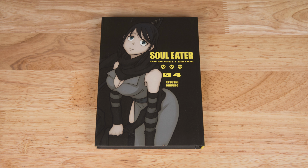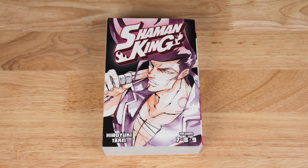I also picked up the third omnibus of Shaman King, which contains volumes 7 through 9 on Amazon. This is another one I'm staying up to date with since I've been impressed with the omnibuses that have released so far.